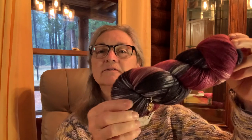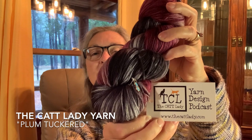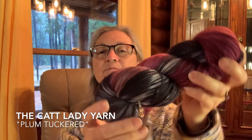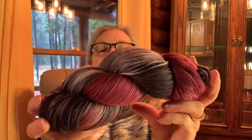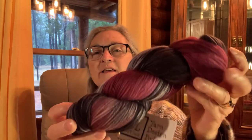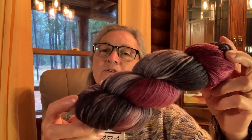The other one I ordered was this. Andrea put this up on Instagram, and I was like, oh, well, yeah, that's going to happen. Look at that. This is from Andrea at the Cat Lady Yarn Designs. She also has a podcast, but she's selling yarn now that she hand dyes, and this is called Plum Tuckered. It's on what she calls perfect sock, 80% merino, 20% nylon. Isn't that lovely? I love those colors. Thinking that might be good for Christmas socks. I think that's really, really pretty. I really like that too.